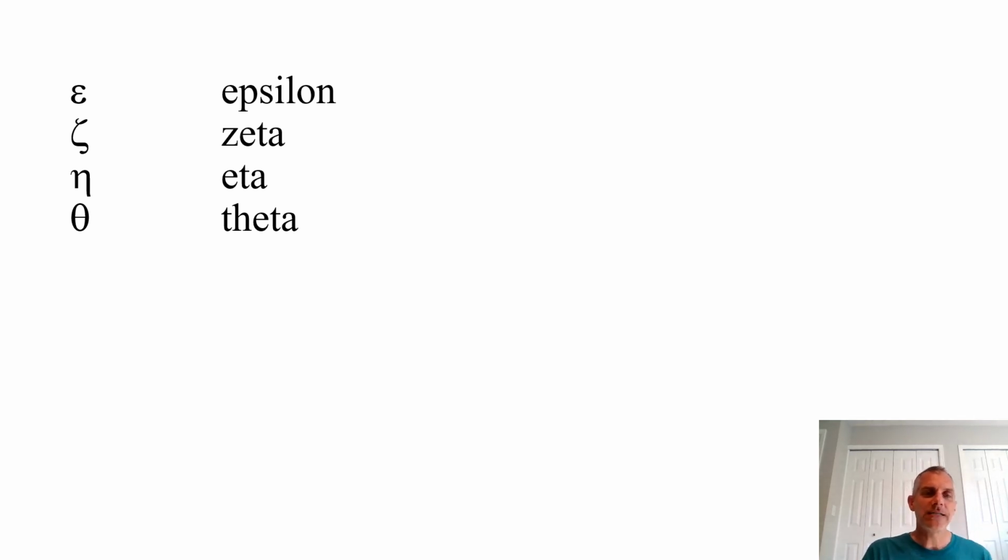We have epsilon, zeta, eta, theta. So we had alpha, beta, gamma, delta. We add to it epsilon, and it sounds a lot like A, B, C, D, E, alpha, beta, gamma, delta, epsilon. And now we have 3 that don't fit into the pattern of the Roman alphabet, zeta, eta, theta. But what helps in remembering them is they're a group of 3 all together and they rhyme.